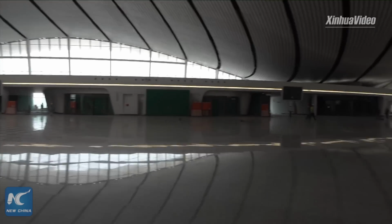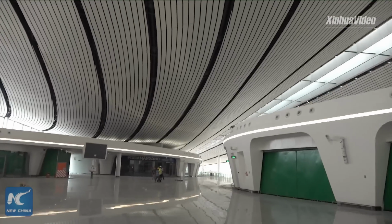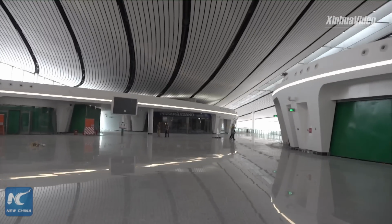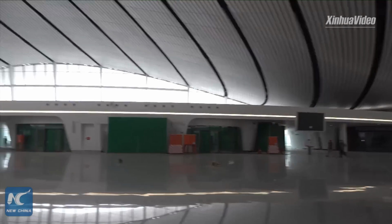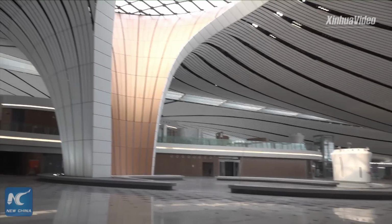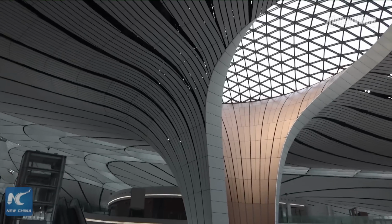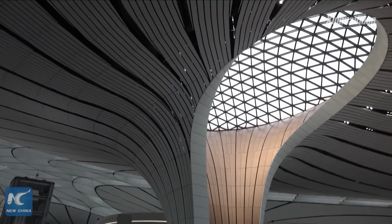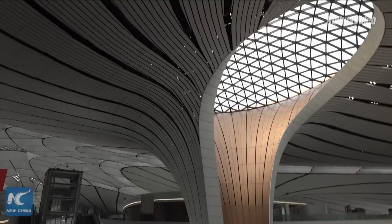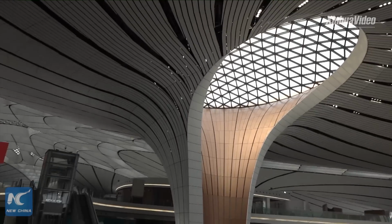Well, some people may ask that Beijing already has one of the biggest and busiest airports in Asia, so why is this new airport necessary? Well, it is necessary because the Beijing Capital Airport has been the busiest airport in Asia, and with that many people using the airport every day, it is certain that another airport will be needed.